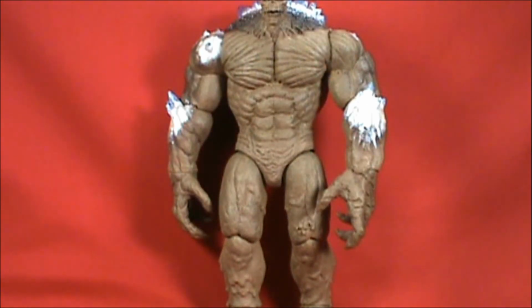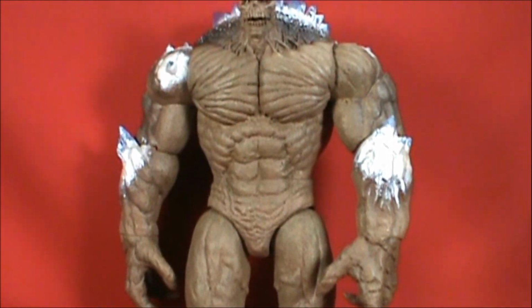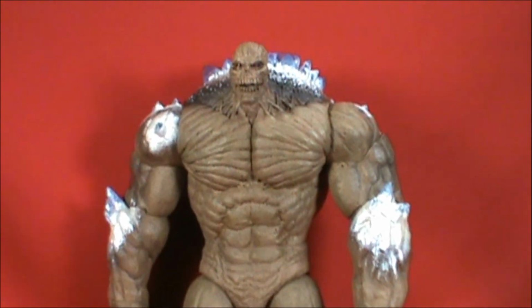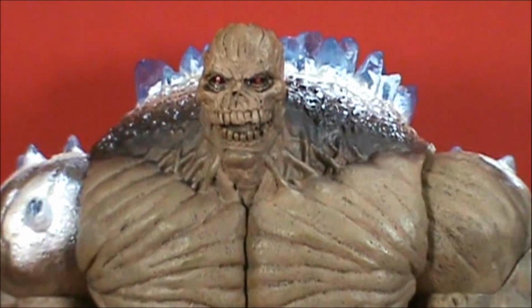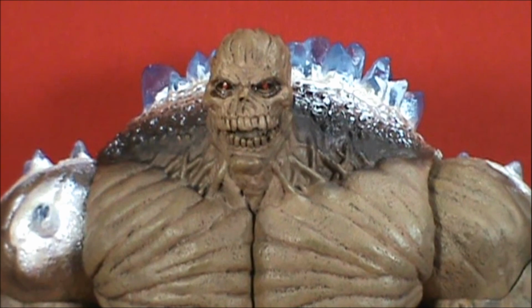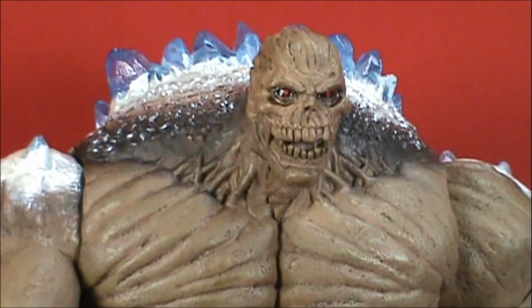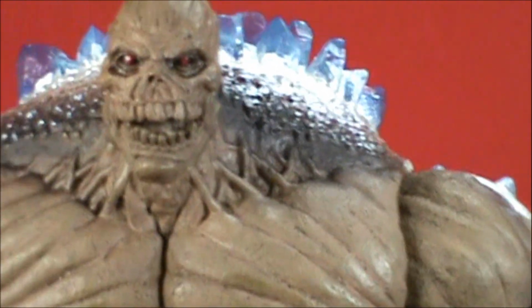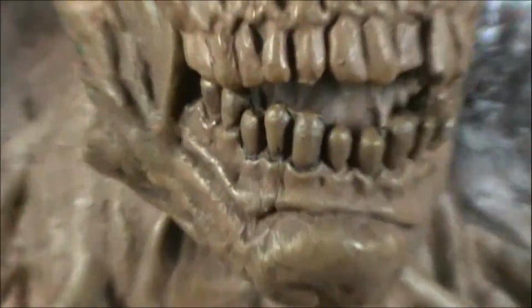So now that we've done all that, let's get a closer look at Clayface here. And I gotta tell you, I really like this, and I'm glad I waited to pick him up. But there was a part of me that wanted to jump on him when he was at his $100 price tag when he first initially came out. But the look of Clayface, I think they got very well. As I'm all out of focus here, I apologize.